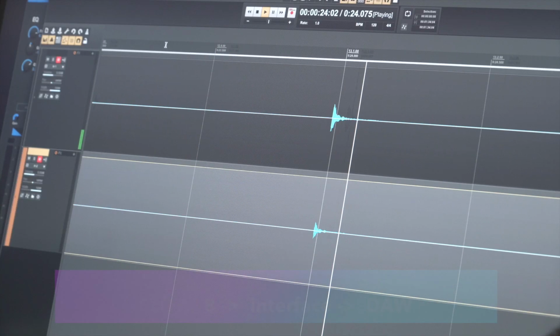So you should be able to tell the difference between this and now I will play the click track with the latency we got from the Flow 8.